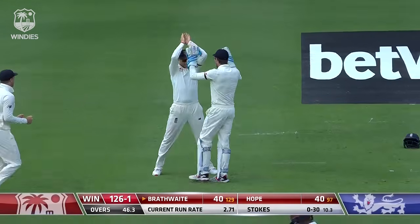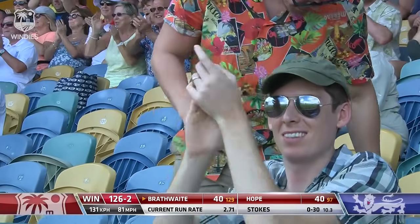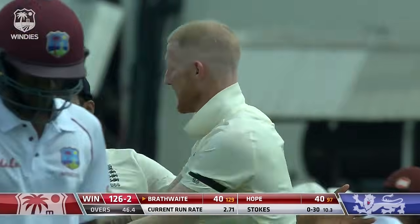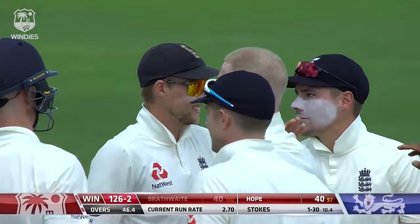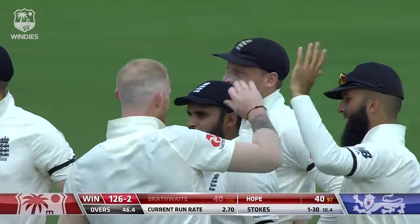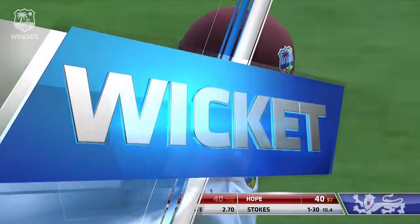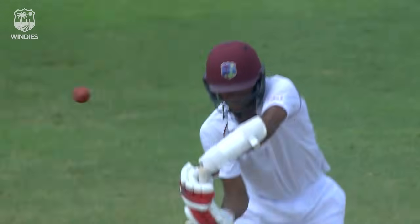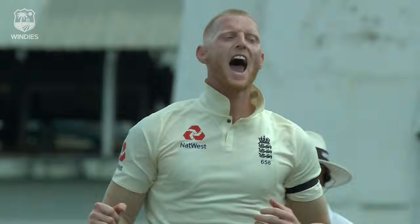Got him. Soon as we've shown the 100, Ben Stokes the man to deliver for England. Well, he finds a great length here. Decent carry from an outside defensive edge from Craig Brathwaite, who's played very thoughtfully, responsibly, and he's been undone by Ben Stokes. Bit of an enforcer, that's a fuller length. Up at the top of the bat. Nicely through to first slip.